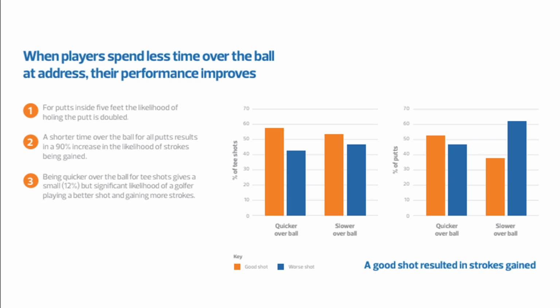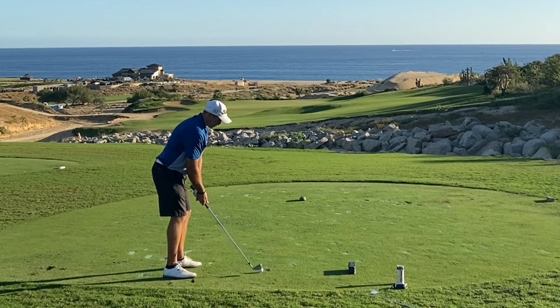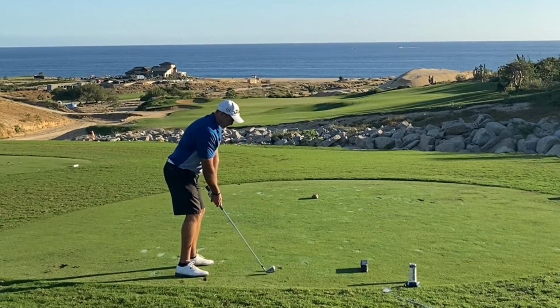They found that when players spend less time over the ball at address, their performance improves. As you can see from this graph, for putts inside 5 feet, the likelihood of holding the putt is doubled. Second, a shorter time over the ball for all putts results in a 90% increase in the likelihood of strokes being gained. And the third finding was being quicker over the ball for tee shots gives a small 12% but significant likelihood of a golfer playing a better shot and gaining more strokes.